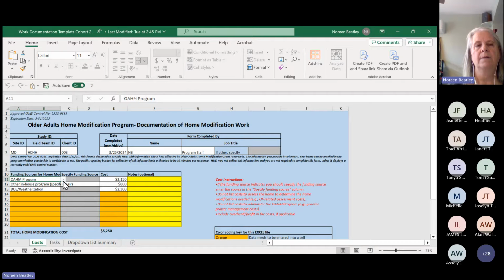Now, you're also going to have the option to say, okay, I spent $21.50 using the HUD money from this program. But I also did some other work, and we have a couple of drop downs. So I used another program. You have an internal program that you have some money that you could use. You spent $800 there. Oh, I was able to use some weatherization money. You select the weatherization, you tell how much. So this tells us that you actually spent $52.50 in this person's home. But it also tells that only $21.50 was from the older adult home modification program.